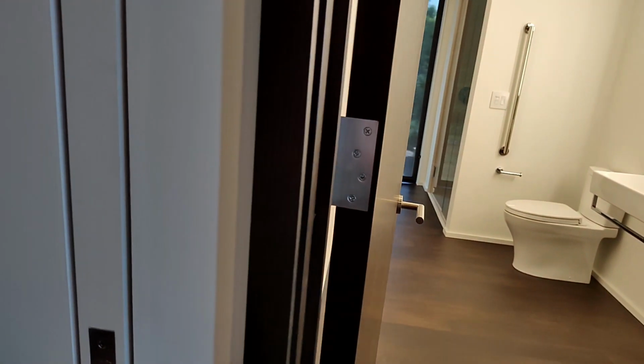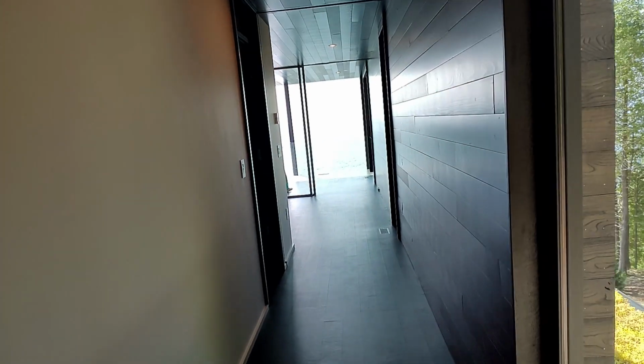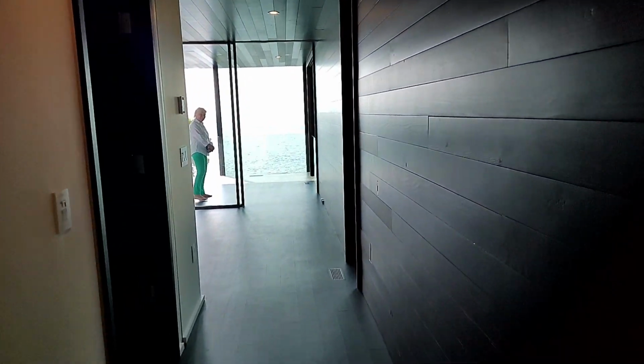There's a door here to close off this end of the suite. So you can close off between the two bedrooms. So you can kind of have a separate suite up here on this upper level, with the bedroom bathroom closest to the point of the stick out.